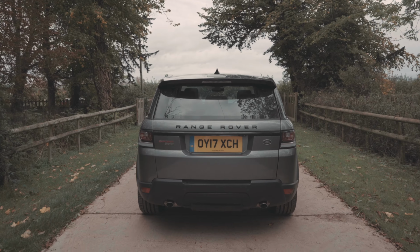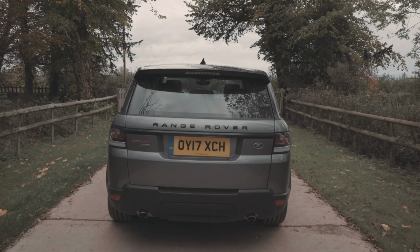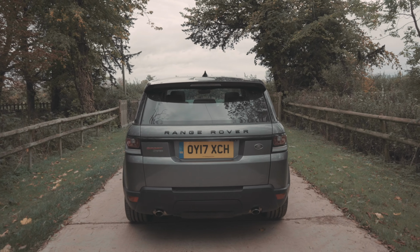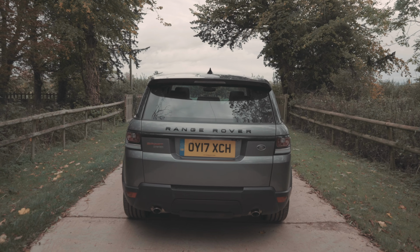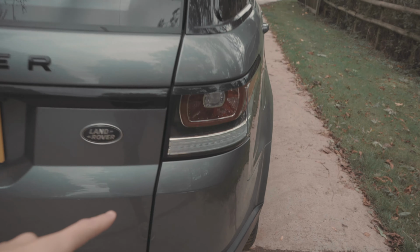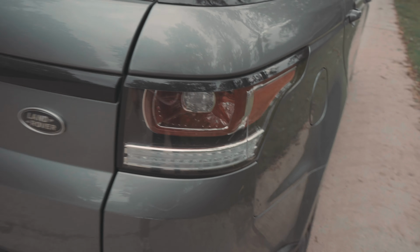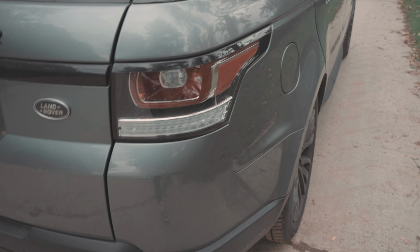Okay, so let me do a quick walk around of the car. Hopefully you can hear me. It's really windy out here today, typically. But there's a couple of things to point out. Firstly, we have had a couple of knocks in the car, unfortunately. So a few minor marks. We've got one here on the rear, which is due to be repaired in the next couple of weeks. That was my fault because I reversed into a building.